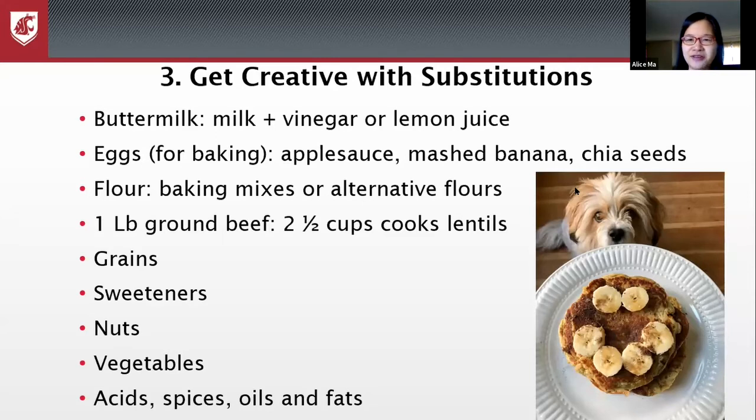Acids, if you don't have lemon juice, you could use vinegar or lime juice. Spices, for the most part, are pretty interchangeable. It just changes, obviously, the end flavor of what you're making. And then oils and fats as well. If you don't have any butter, you could simply swap in any sort of oil you have for baking. Or if you don't have butter for cooking, you could use any sort of oil, coconut oil, any kind of fat will work for that.